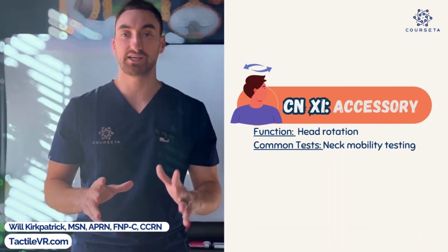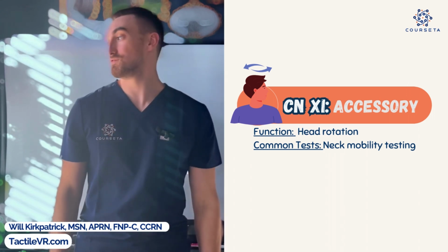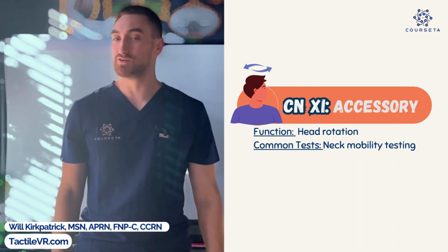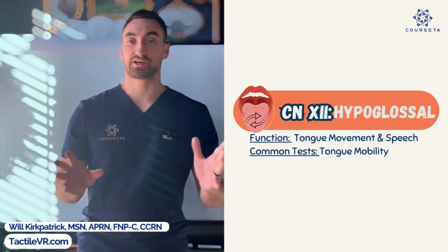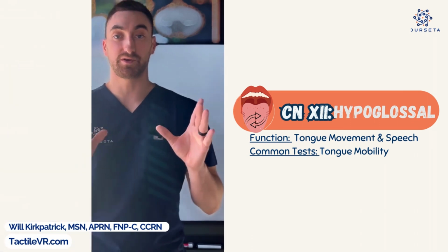Now, next, guys, is cranial nerve number 11. It is called your accessory nerve. It actually helps with shoulder shrugging and head movement. So this is what I do with the kinesthetic. So shoulder shrug, head movement. And then lastly, cranial nerve number 12 has to deal with your tongue movement. It is called hypoglossal. So cranial nerve number 12, when they ask a question about your patient's tongue movement and their ability to speak, that is your hypoglossal cranial nerve. So cranial nerve number 12.